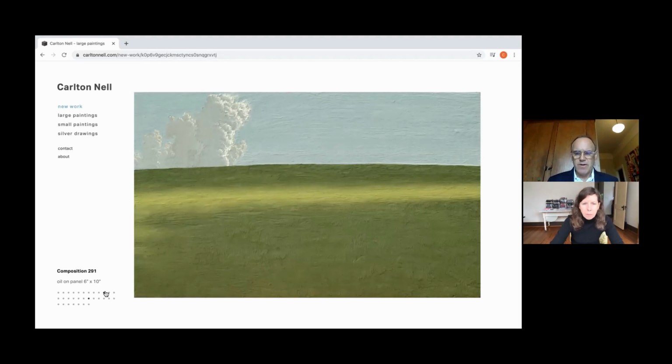I don't know if this would ever become a large one, and I really get excited about the larger ones because I'm excited about the texture and the color and the shapes and the relationships of all of that. Hence the titles of these, composition. They're all titled that way. But I really get excited about what can happen when they go big, particularly with color.